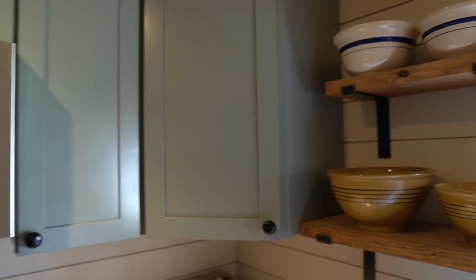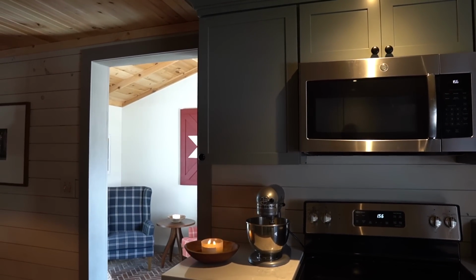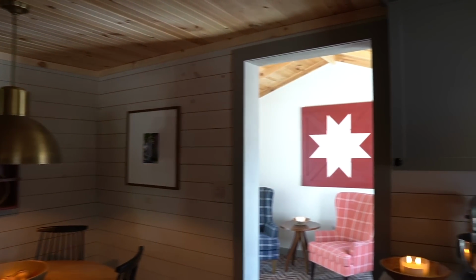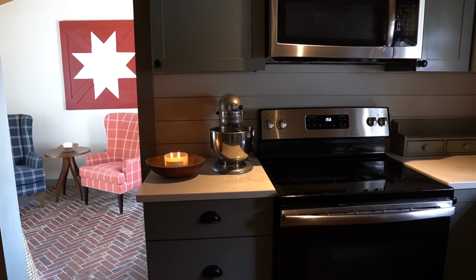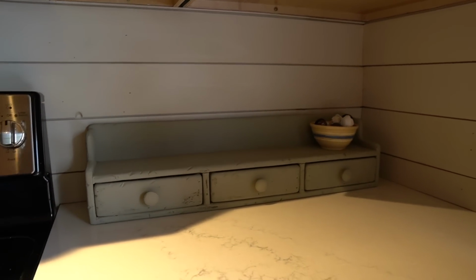And what's the color of these cabinets? Bonsai, they're called. I was going back and forth between white and navy blue in this color, and then I picked this color. Oh, I love it. Thank you. I absolutely love it. Beautiful. And a cute little shelf. That fits perfect.